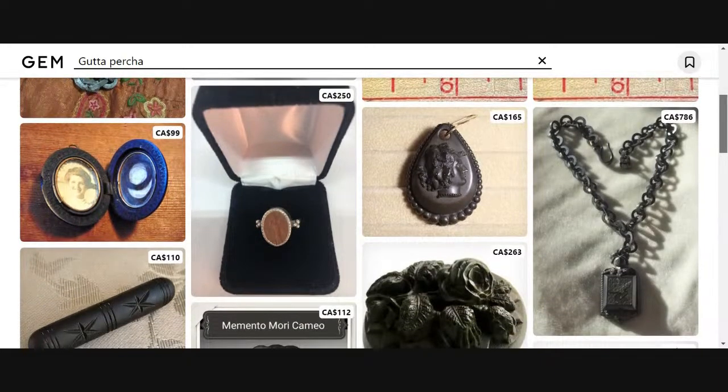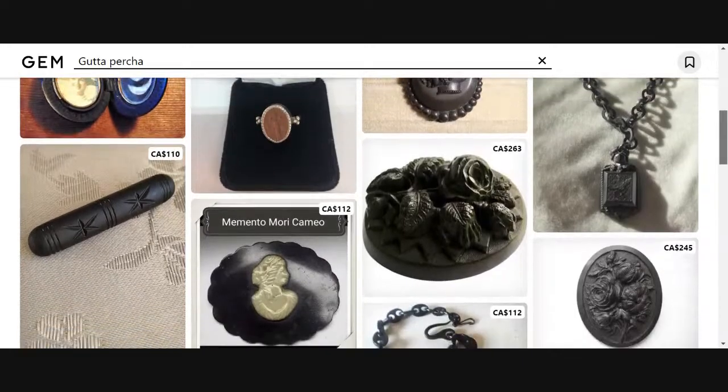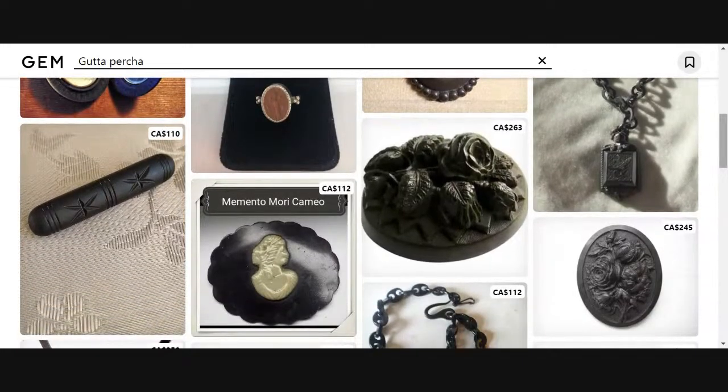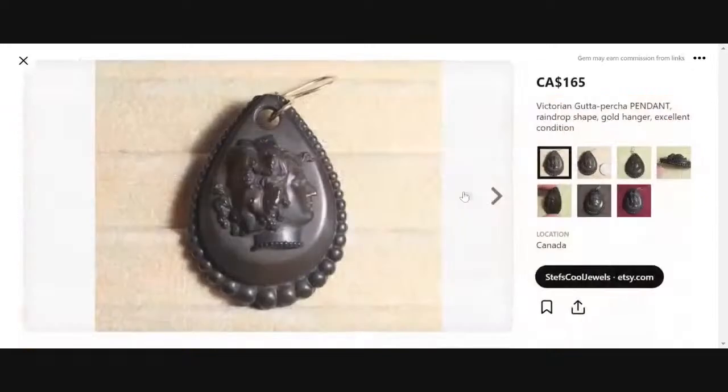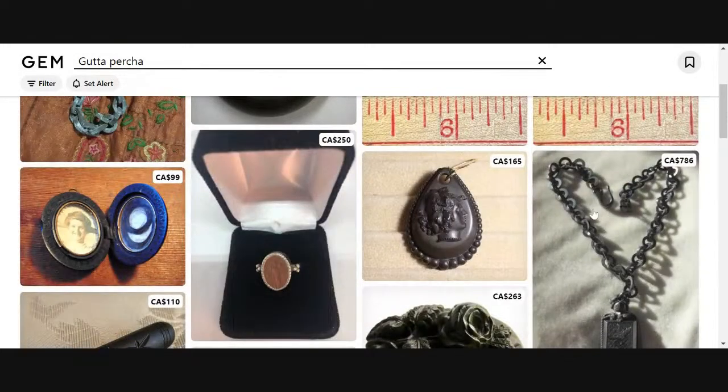So I would still say it's old. Some of these pieces are still in amazing condition, despite being very, very old. It's possible this one hasn't been worn a lot, and often these were worn on a black ribbon. So it could very well be that it was worn on a ribbon, and this is a new addition, I would say. And I would personally put it back on a ribbon.